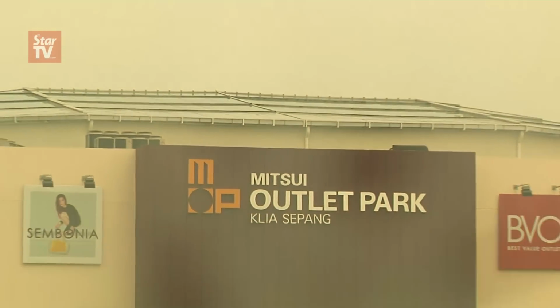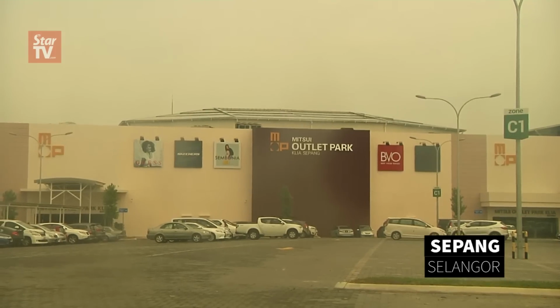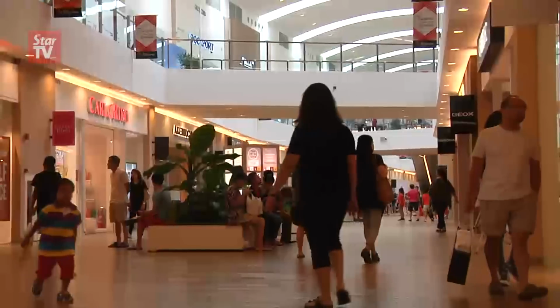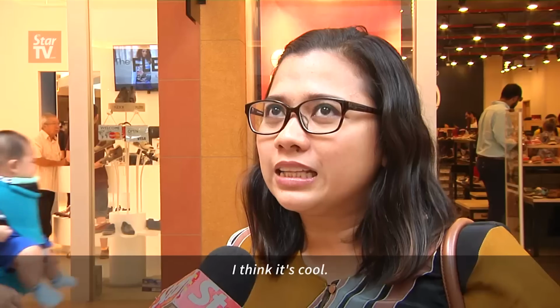Located just 6 kilometers from Kuala Lumpur International Airport is a new factory outlet which is set to be a hit with locals and foreigners alike. Most of the shops are open at the Mitsui Outlet Park KLIA Sepang, and shoppers are already rejoicing over the new addition. I think cool.